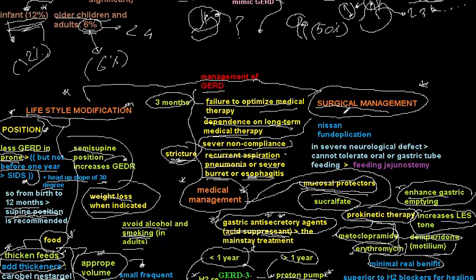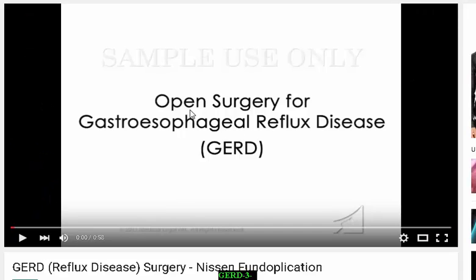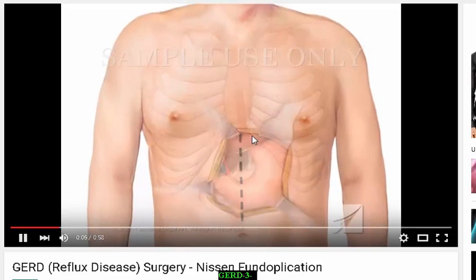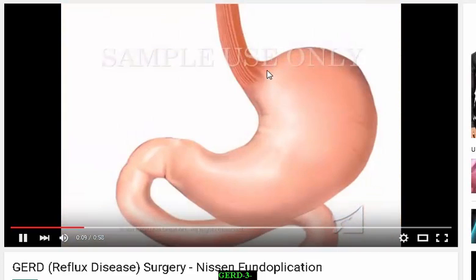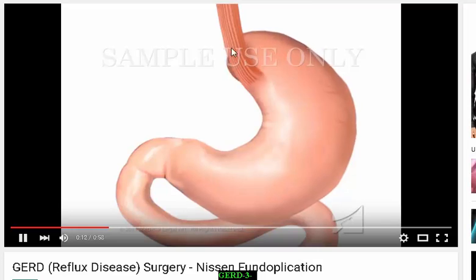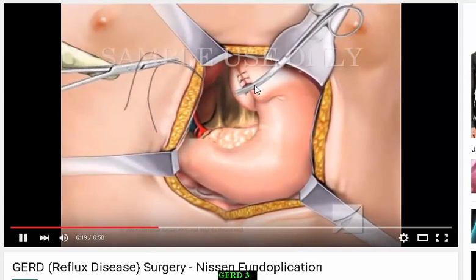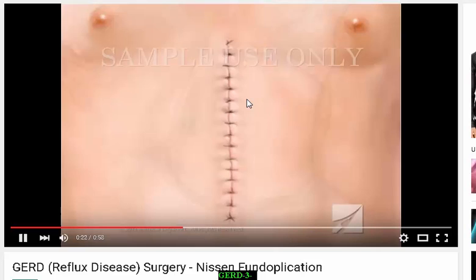What are the surgical maneuvers to be done? We have Nissen fundoplication. The Nissen fundoplication is a procedure that just bends the stomach over the lower esophageal sphincter to prevent the reflux. This video is good to explain what Nissen fundoplication is. We have two approaches to Nissen fundoplication. The first one is the open approach. So this is the stomach, this is the lower esophageal sphincter. They just bend the upper part of the stomach over the lower esophageal sphincter and stitch it to prevent the reflux from the stomach into the esophagus.